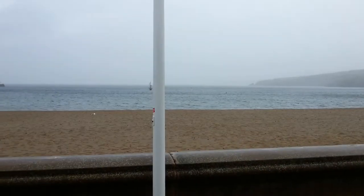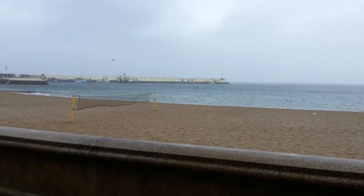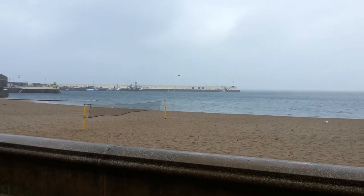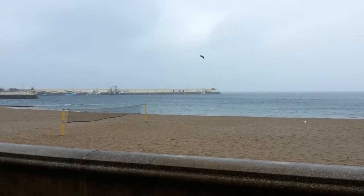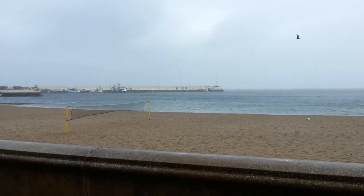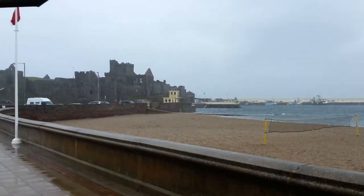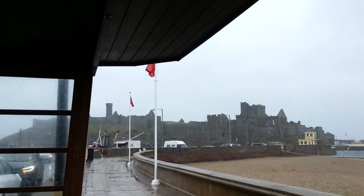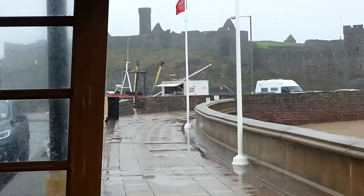As you can see, it's choppy even inside the outer harbour, and that harbour wall is where we were moored last night between those fishing boats, and I don't really think I'd want to be moored there today. It's blowing an absolute hooey. See the flags and things like that. It's meant to get a lot worse. Whereas Gaynor is entertaining herself at the moment.